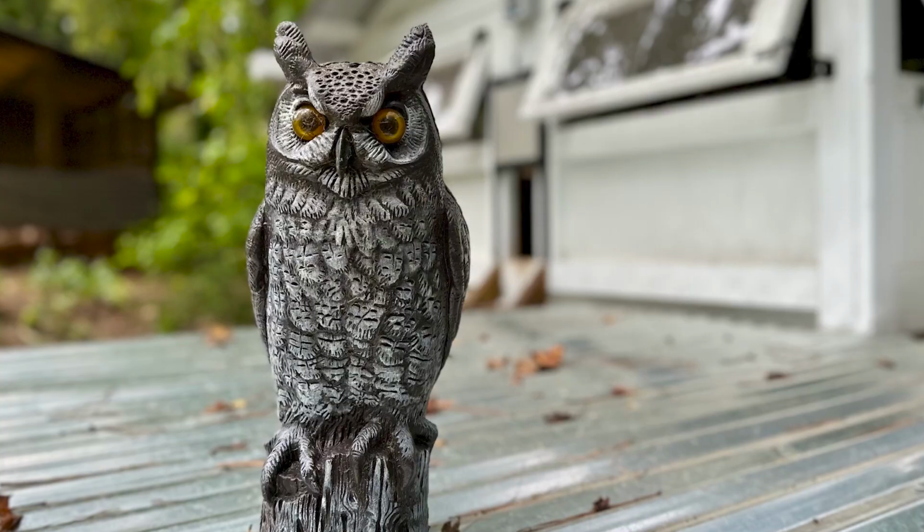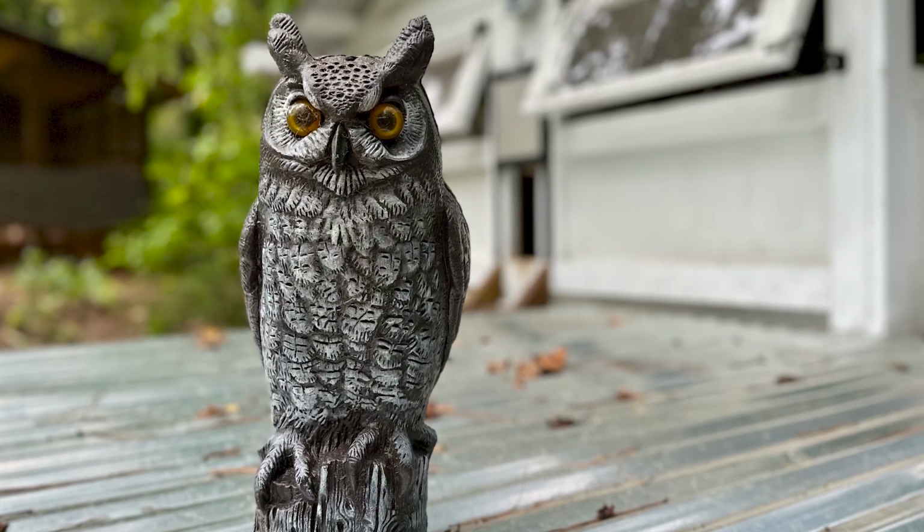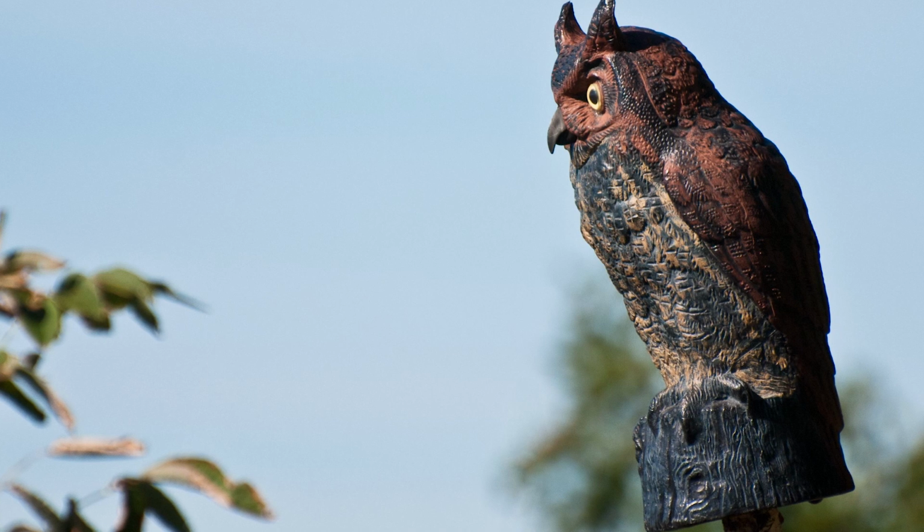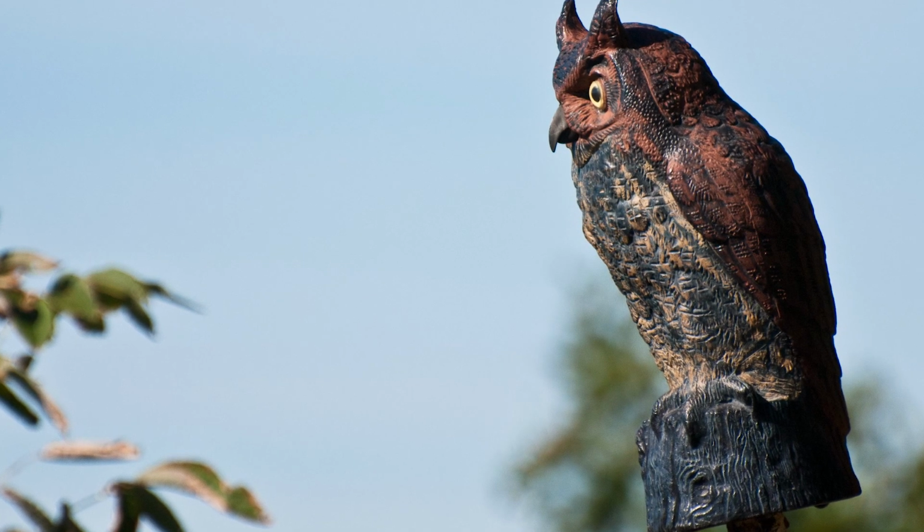Number 2, a scarecrow or an owl decoy. We have an owl decoy that we move around every so often, so it looks like it's not a decoy, so hawks don't get used to it. Has not been effective. We've had hawk attacks despite the owl decoy sitting right next door, and so I don't think that's very effective. Anything that's stationary, that doesn't move at all, even if you move it every so often, I don't think is very effective, because the birds, meaning hawks, get used to it, much like your own animals do as well.